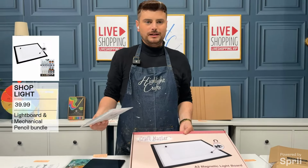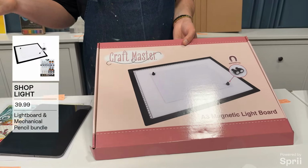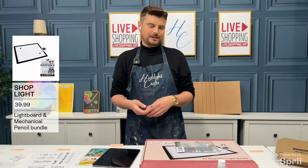And as well, this, of course, works great with your Mylar sheets, your messy mat, your clear cutting mat that we do from Kit and Caboodle and Craftmaster. All of this sort of stuff works incredibly well together. Even with your glass boards, with your sticker back into them, works great.